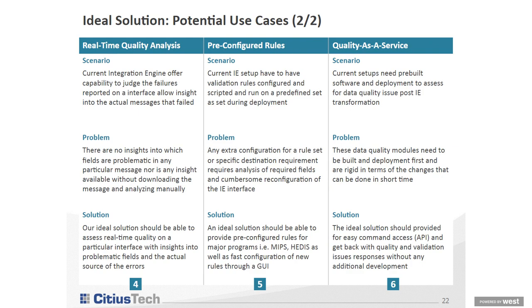The next one is real-time quality analysis. Yes, as and when the messages are coming in, we are looking at the quality, and it can do real-time reporting. So since this morning, which interface, which source is giving me grief in terms of which data quality issue, it should be able to tell that. Pre-configured rules, Manisha talked about. I'm not going to talk much about it.